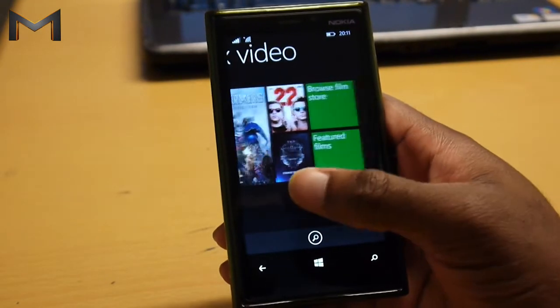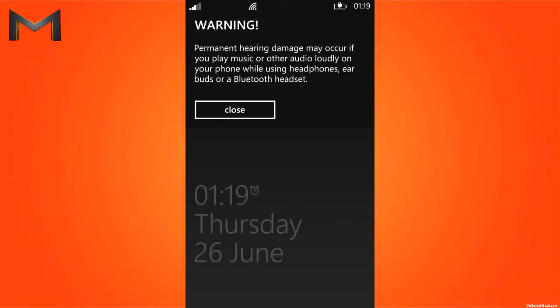Speaking of music, I'm still getting the music is too loud warning. I've been wanting to rant and rage about this. My phone is telling me that my music is too loud. The first time I saw this, I was furious because it's not even that loud, honestly. Max volume is 30. There are many devices that go louder than that.